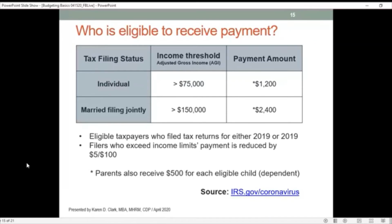They will receive $1,200. If they are parents, they will also receive an additional $500 for each eligible child, and they need to be a dependent. If you are married filing jointly, again, a correction here, the income threshold for married filing jointly are for couples making less than $150,000. You would then receive $2,400 as a couple, and again, you would receive an additional $500 for each eligible child. So who are these eligible taxpayers?